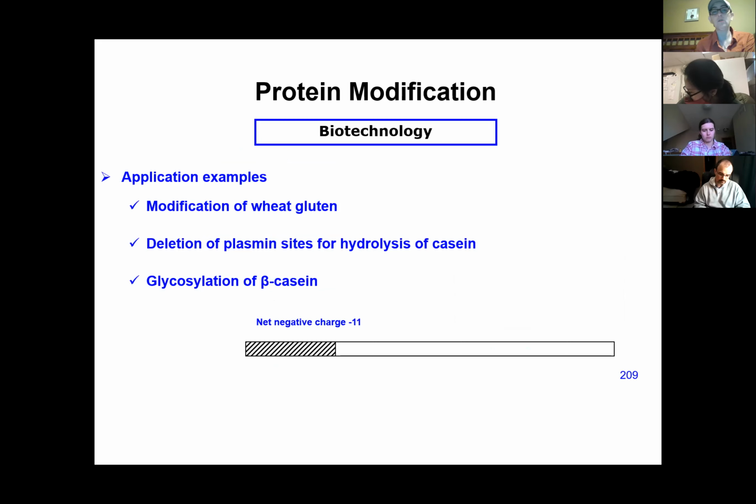Example applications: modification of wheat protein to make it more elastic or less elastic, more viscous, by changing the composition or ratio of gliadin to glutenin, or basically changing the sequence within some gliadins and glutenin proteins. To extend the shelf life of milk and avoid the breakdown of casein with the endogenous plasmin enzyme, you can change the sequence so that you delete plasmin sites for the hydrolysis of casein. To make beta casein less hydrophobic, you can initiate a post-translational modification by glycosylating beta casein, which is not originally glycosylated.